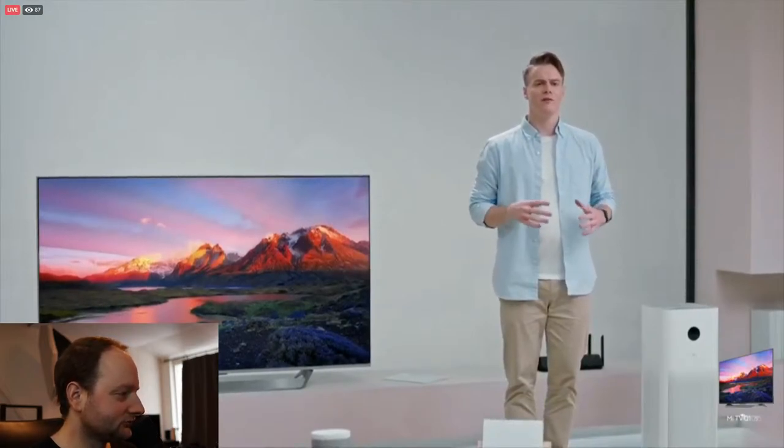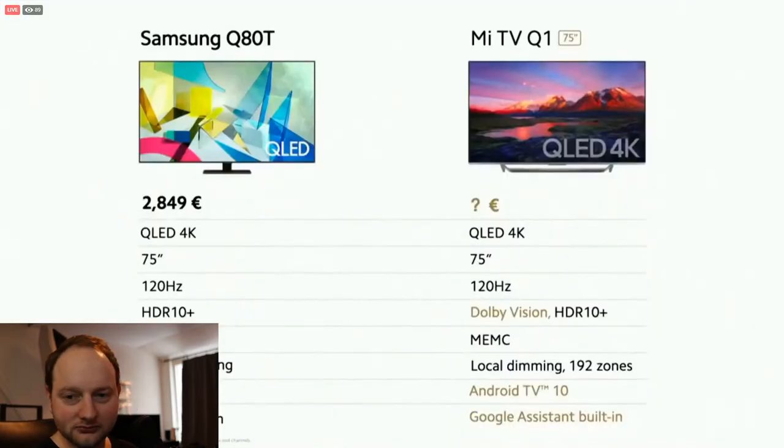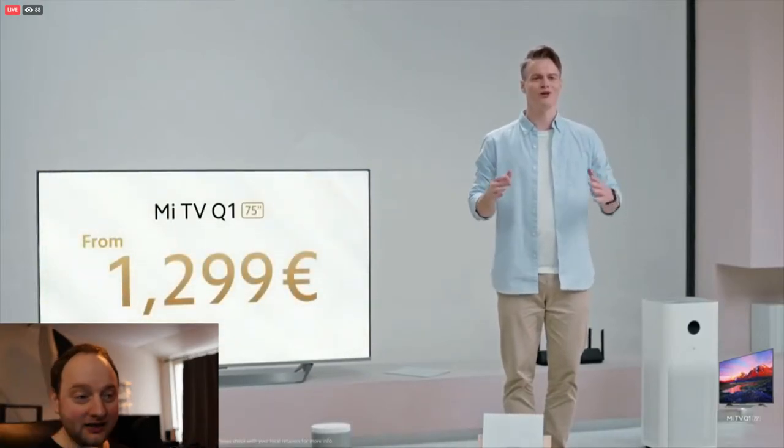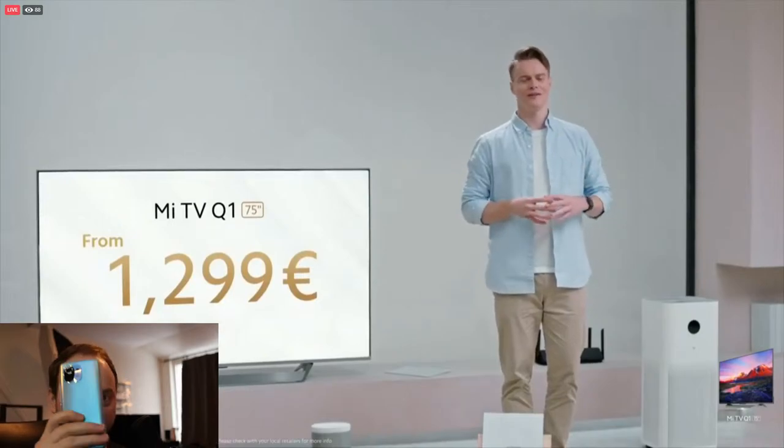Think that getting all of these, a 120 Hz display, would cost you nearly 3,000 euros. That's without Dolby Vision, Android TV, or Google Assistant. Let's see what the Mi TV Q1 75-inch will really set you back. Hey, let's not forget, there's also a Mi 11 still here. Starting from just 1,299 euros. We will talk about this, the price of this device is truly incredible.